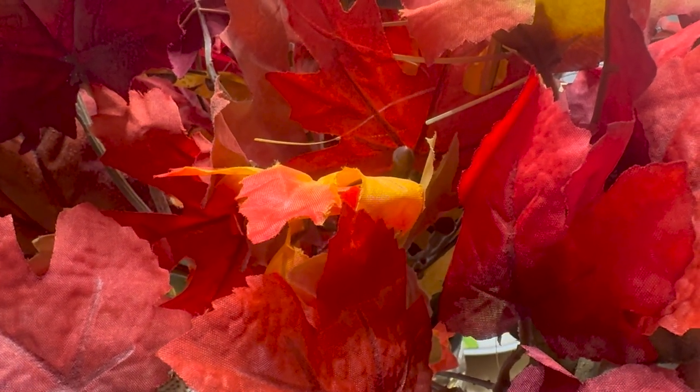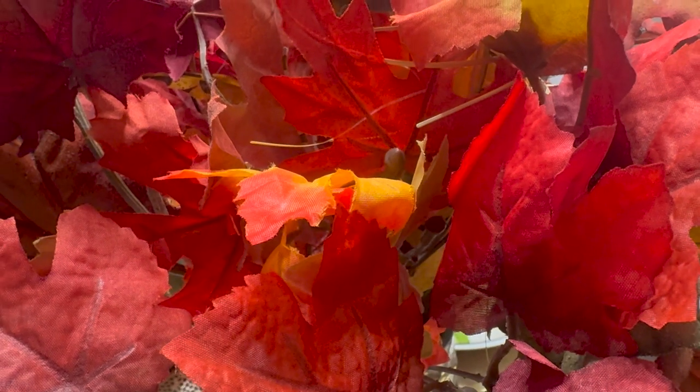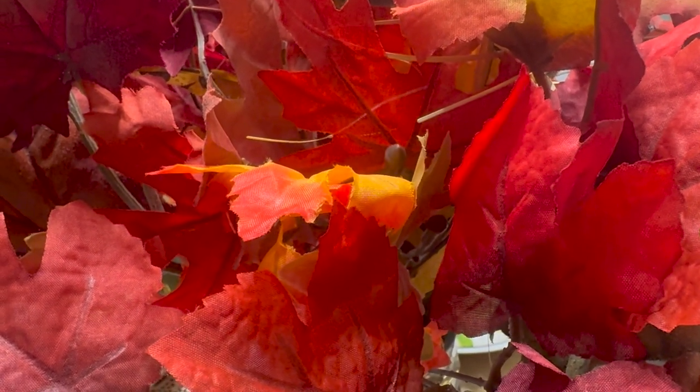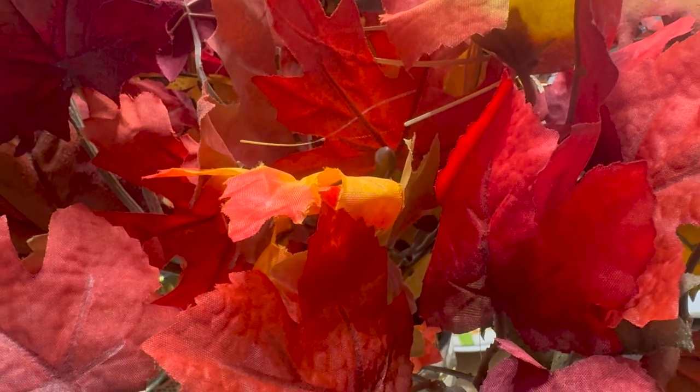Now, I'm going to share with you how I decorated my tablescape for the fall, and it's filled with leaves, as you can see right now, and pumpkins. So let's get started and enjoy the music.